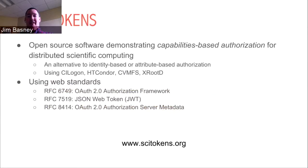And lastly, I want to make sure that we cover capabilities-based authorization. And the SciTokens project is one example where we are using open source software to demonstrate the use of capabilities-based authorization in a distributed scientific computing environment or scenario. So we're using CI Logon for authentication, but then your identity and group memberships and roles turns into an authorization for specific capabilities to access a specific resource or perform specific operations on a resource. And that can go with your jobs submitted through Condor and for accessing resources like data resources on CVMFS and XRootD. We're building this all on OAuth and JSON Web Tokens and doing it all open source and standards-based. So some more info at scitokens.org about that.